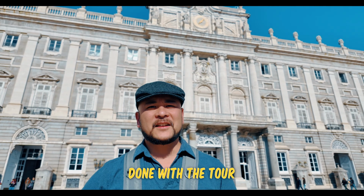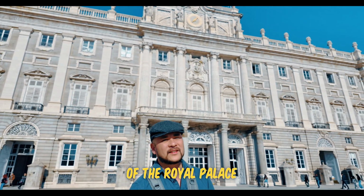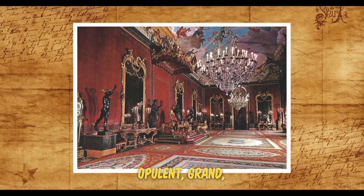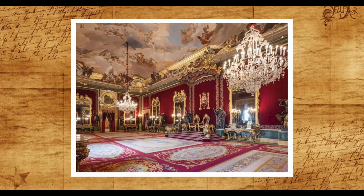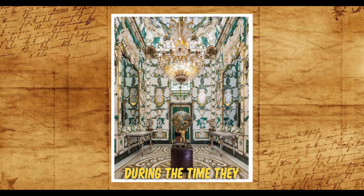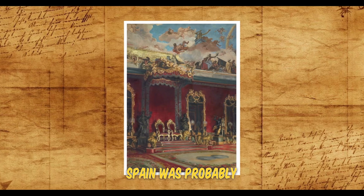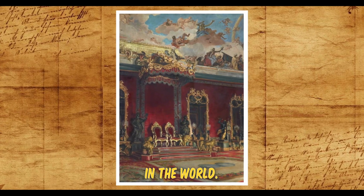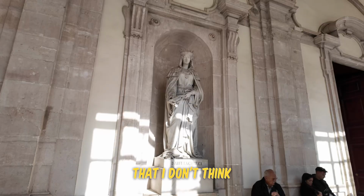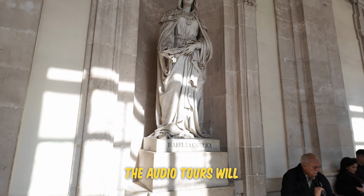So we just got done with the tour of the Royal Palace here in Madrid. To sum it up, it's probably the most opulent, grand, luxurious, almost perfect thing I've ever experienced. And it's a house. During the time they built this, Spain was probably the richest country in the world. Definitely get a tour when you come here, because there's a lot of things here that I don't think the audio tours will be able to cover.